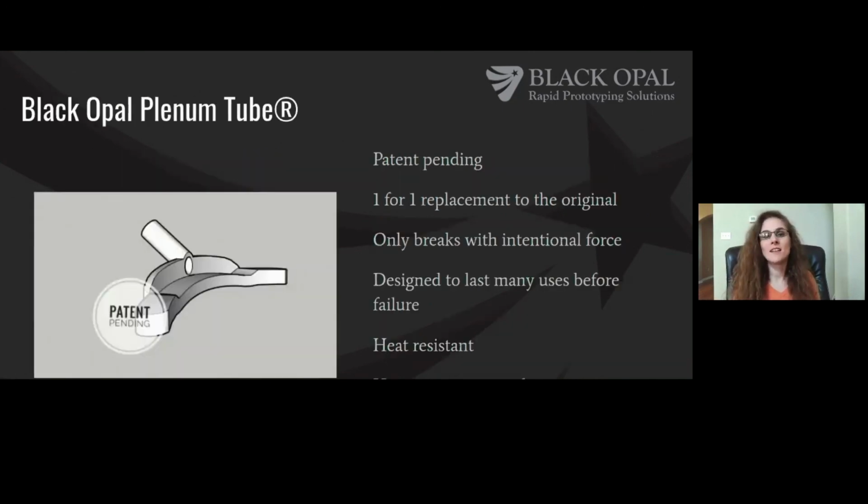Solution? Black Opal just filed and now has a patent pending on an improved Plenum tube. It's called the Black Opal Plenum tube. It's heat resistant. It gives a little bit of flex before it fails. It won't break unless intentionally forced to. And it is a direct one-for-one replacement to the original. This kind of thing was 3D modeled and 3D printed using additive manufacturing with resin.